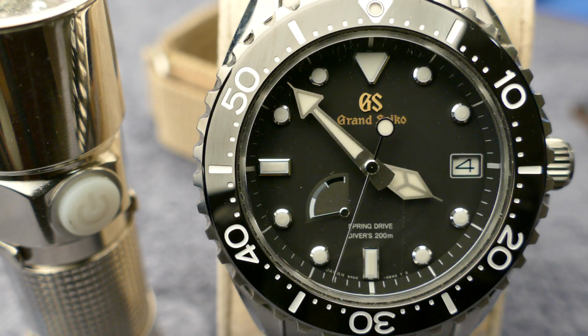I really enjoyed that watch. I wore it for a number of years. But once I got this Grand Seiko Stunner, I wasn't wearing that one anymore, so it had to go down the road. If I'm not wearing them, they go.